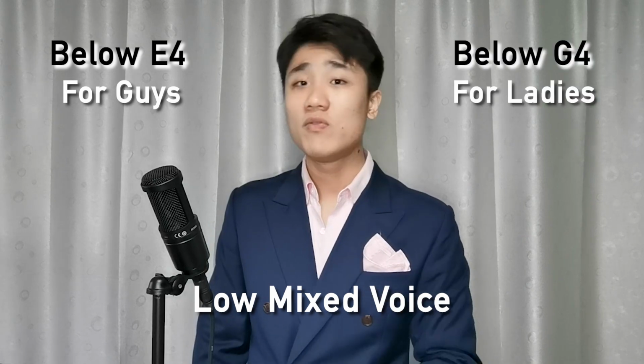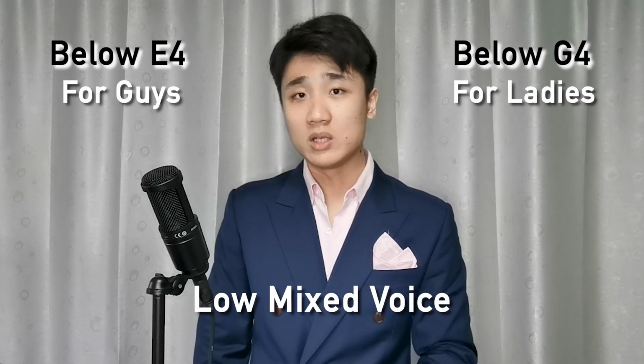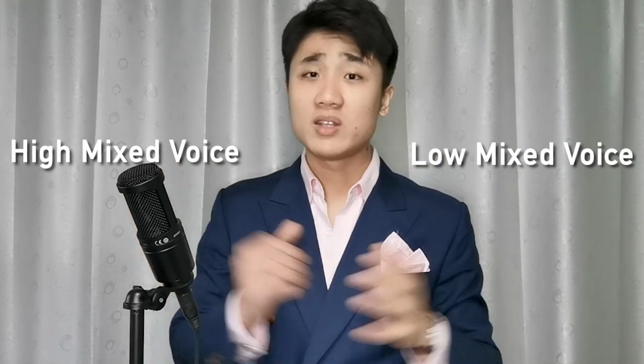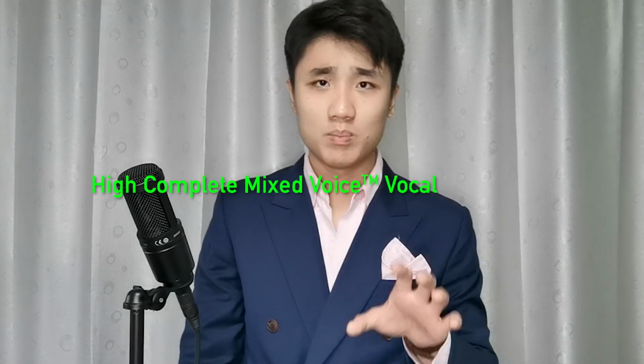Anything below a G4 for a lady is a low mixed voice. And if you can understand this clearly, low mixed voice and high mixed voice are both mixed voice. The only difference is one is above the passaggio and one is below the passaggio. And why is this important? Because when you understand how to produce all these low and high mixed voice notes, you realize that the key is actually to keep everything in this high complete mixed voice vocal placement.